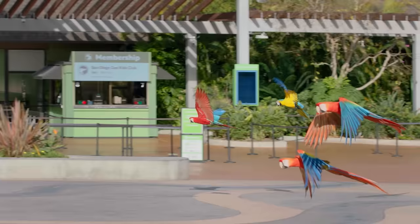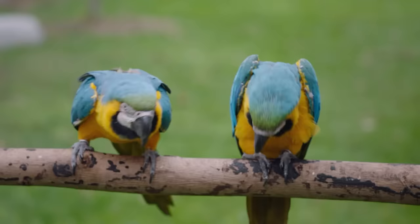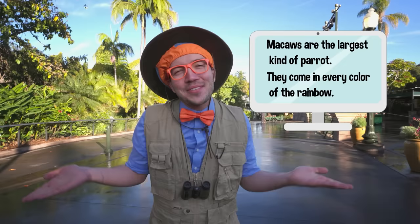Did you see all of the colorful macaws? They were so beautiful. Did you know that macaws are the largest kind of parrot? Yeah, and they come in every color of the rainbow, even orange and blue. Wait a minute, those are two facts that we can add to the database. Do you remember what they were? Macaws are the largest kind of parrot, and they come in every color of the rainbow. Ooh, good job. Let's go see what other animals we can find.